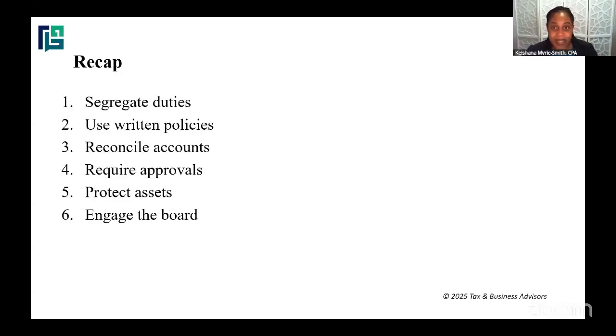So just to recap, the 6 steps that I talked about to help strengthen your internal controls for your nonprofit include separation of duties, documentation of your policies, and making sure that you're reconciling your bank accounts regularly. Also, you want to use an approval process for your purchases so that you have that documented. You also want to consider protecting your assets. That's your cash, your checks, any sort of equipment that you have, making sure that you're protecting and safeguarding them for your organization. And lastly, involving your board, really leaning on them from the oversight perspective for your organization and working with them in that way.